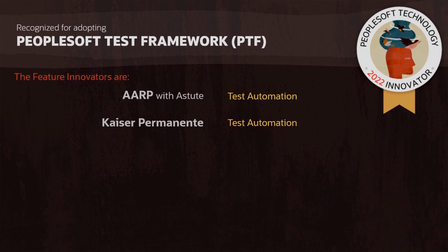Kaiser Permanente is recognized for continuing to expand their use of PTF at the center of their test automation strategy, including the creation of an automation portal to enable their teams to run automated PTF tests for unit testing and formal QA testing. Now let's turn to the customers that have adopted new features inside the PeopleSoft ERP products.